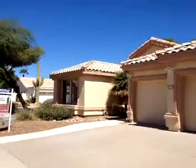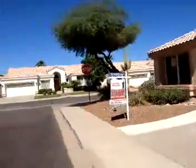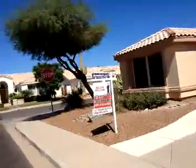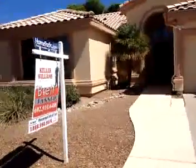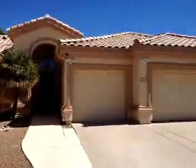3-car garage. Does have a pool and a spa. Spa needs a little bit of work. I think maybe even the pool and the pebble tech, there's some cracking. Not too bad, but we can get that fixed up.